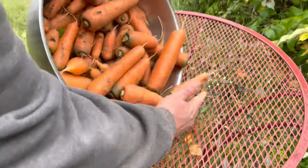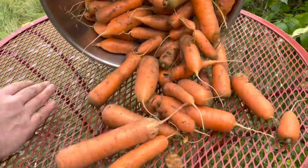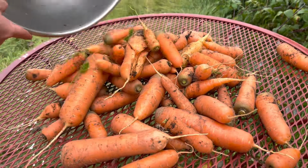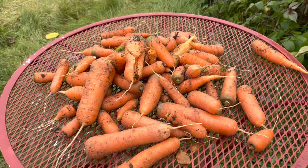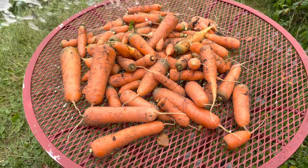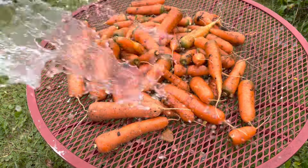Next, we give them a gentle rinse, and this is something that I have trialed and played around with in my storage carrots. Do I rinse them? Do I not rinse them? Does it matter? And I have found that it kind of doesn't matter, just as long as they're not totally caked with dirt. You wouldn't want dirt cakes all over them, but I like to rinse them.